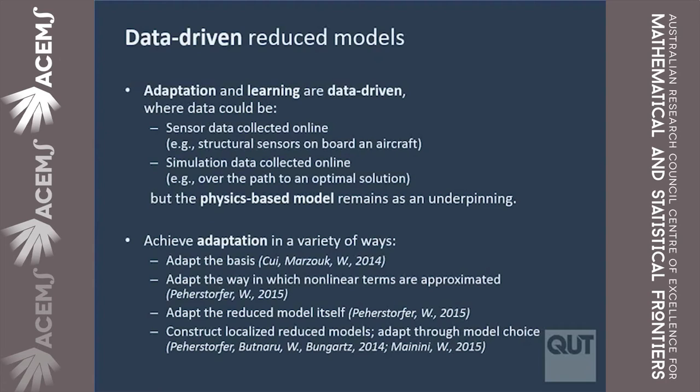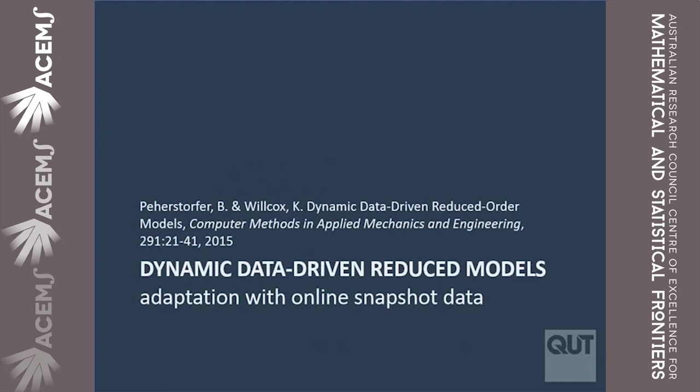So lots and lots of ways to think about doing the adaptation, and we've been looking at a number of them. Of course, each one has advantages and disadvantages, and depending on what kind of data, what kind of models, what kind of decisions, you might choose one over the other. So I'm going to talk about just one of those, just to give you an idea of how it works without going into too many of the details.